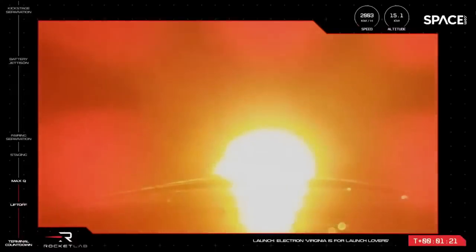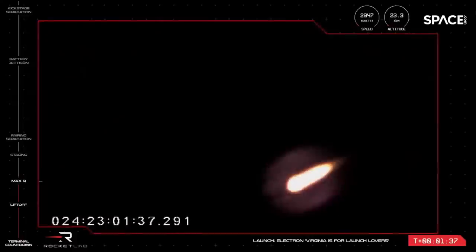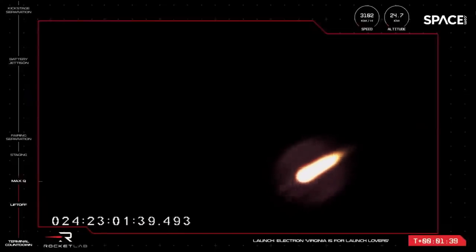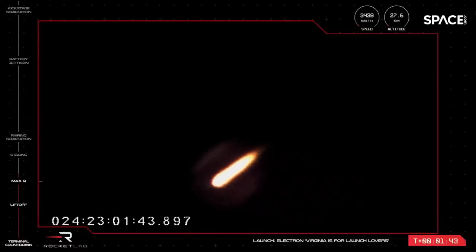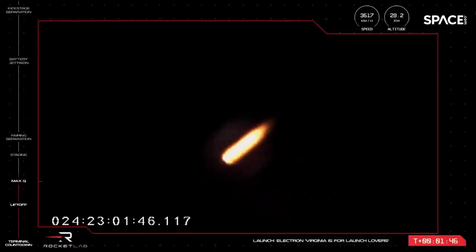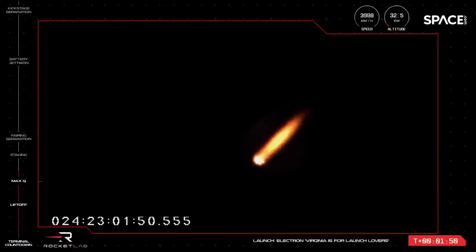There's the call out. Electron has cleared that first milestone and is continuing nominally. The nine Rutherford engines on the first stage are throttling back up and all looks nominal for propulsion there. We are now at 1 minute and 32 seconds into flight with Electron moving at speeds of nearly 3,000 kilometers an hour now. The next major milestone will be those Rutherford engines on the first stage shutting off completely, expected to occur at around T minus 2 minutes 26 seconds into flight.